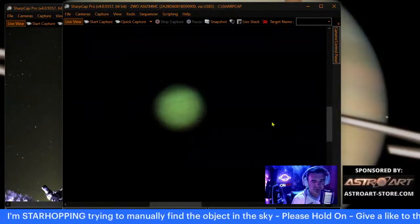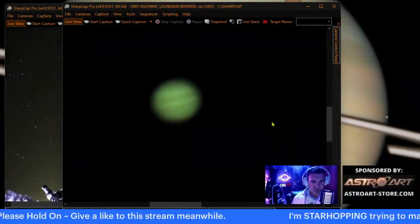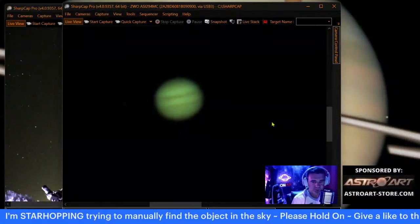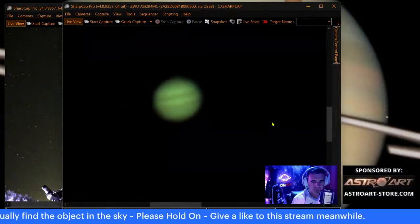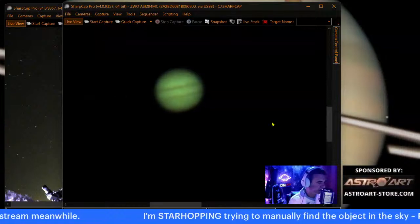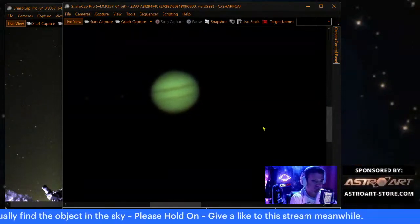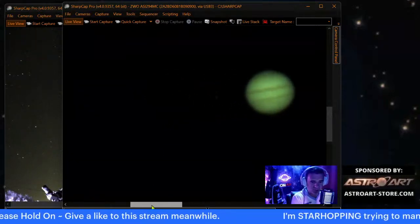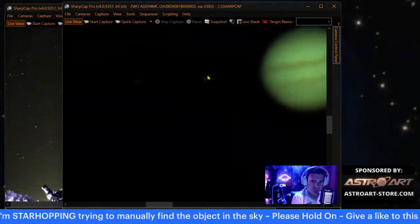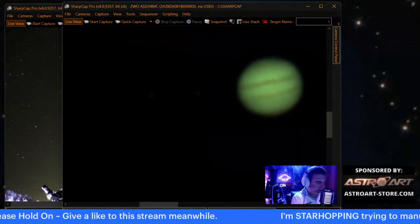Let me fine-tune this. A bit of patience. Patience pays off in astronomy. I think this is the best we can do. And it's fine. We can see the bands. If the red spot was there, we could see it. So this should be... There are two moons here. Too faint. Two moons should be Io, and let me check.